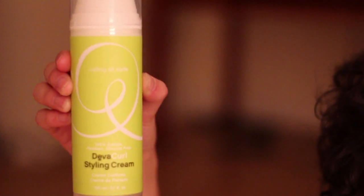Okay, the next styling product that I have, and I was almost going to pick a different one, but I decided on this one because it's the one that I've been using probably for the later half of the year. From the summer to fall and kind of the beginning of winter, I've been using the DevaCurl Styling Cream, and I have a video on this product again for my first impressions for first day hair and second day hair. I'll link the videos down below again.